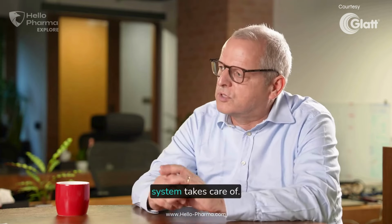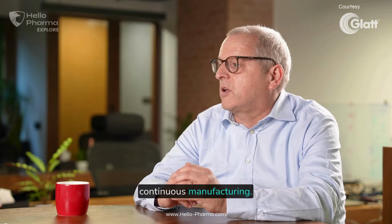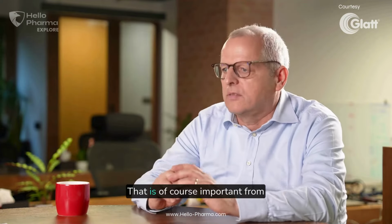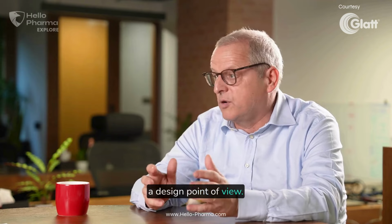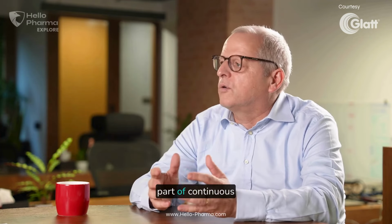That is what our control system takes care of, and that's the heart of continuous manufacturing. The process equipment as such, the granulator, the dryer and so on, that is of course important from a design point of view, but the control system is the heart and the most important part of continuous manufacturing.